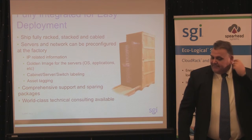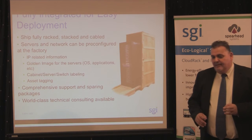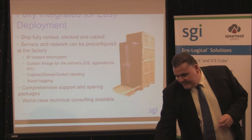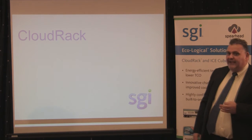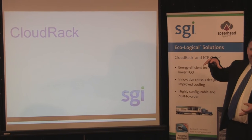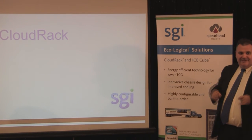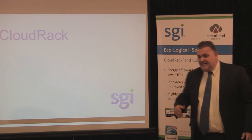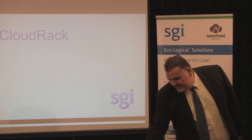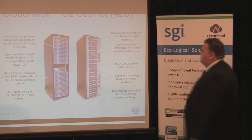So that is our basic design point, where we start with a standard sort of pizza box server. If you want to go beyond that, we have a product called Cloud Rack, which takes it beyond this. This is a complete rack at a time level deployment. And it doesn't use servers, it uses trays. I'll explain what I mean by that in a second. I'm going to skip some of the next couple of slides, and I'm going to show you a couple of pictures. So this is a Cloud Rack cabinet.